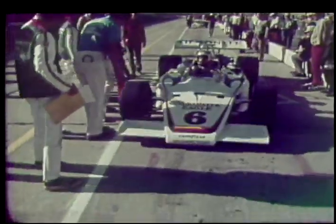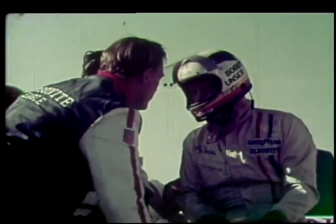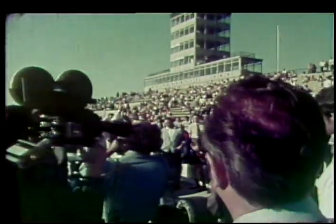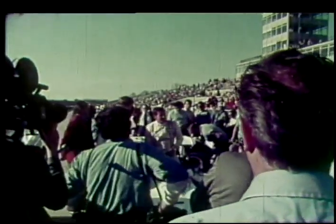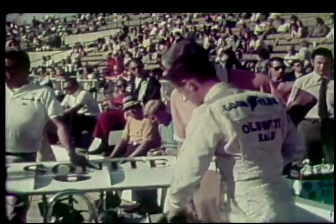The fastest man in Indianapolis is Bobby Unser in the Olsonite Eagle. His top practice speed, 194.721. 15 miles an hour faster than the official record of a year ago. The tires are better, the chassis improved, the engine stronger, but it's the wings that make the Eagle fly.